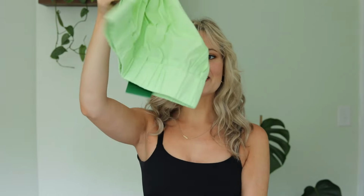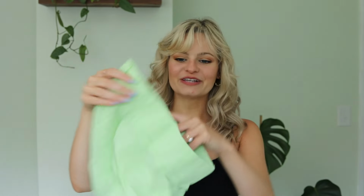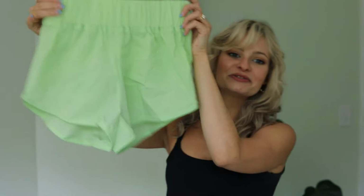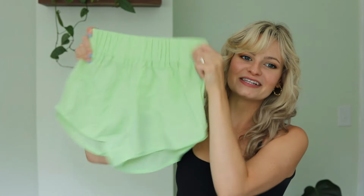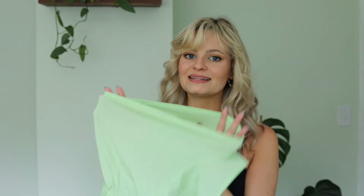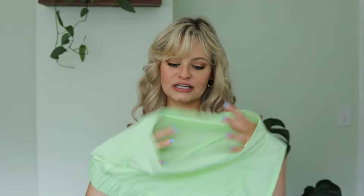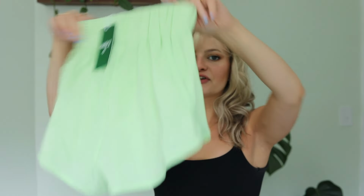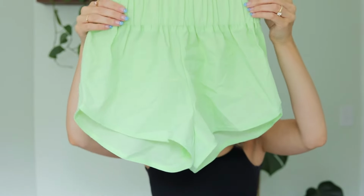This next item I got because I've been going on jogs every morning. Well, not every morning. I've been going on jogs most mornings at this local park. And I just thought these were the cutest little running shorts. They just look so simple and I love the color. However, I am noticing these are very lightweight running shorts and they don't have the stretchy material underneath the flowy material. So I feel like these are definitely good if you want breathable shorts.